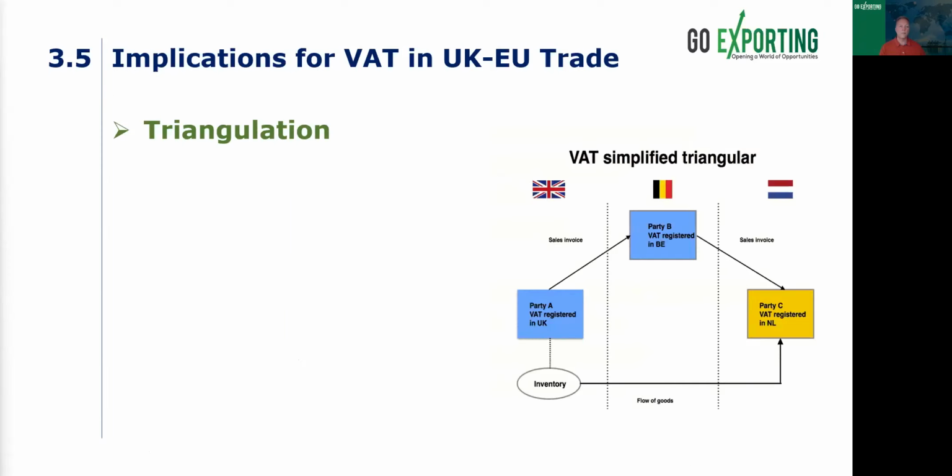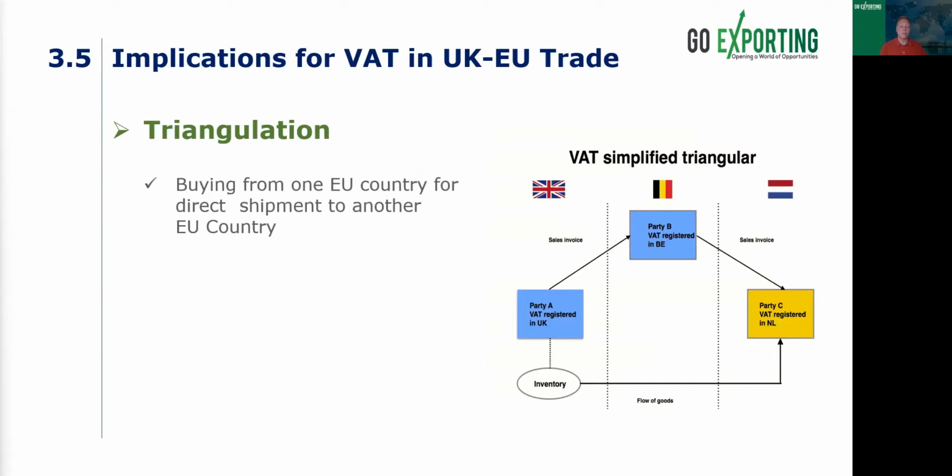Another important implication of Brexit has been triangulation of VAT. So before, it was possible for us, as a UK company, to sell to a company in the Netherlands, as we're showing there, and buy from someone in Belgium and get them to ship it directly to the Netherlands for you. Well, that's no longer so easy. You can't do that anymore. That triangulation simplification is just not there. So in order to complete that, it's not so easy anymore.